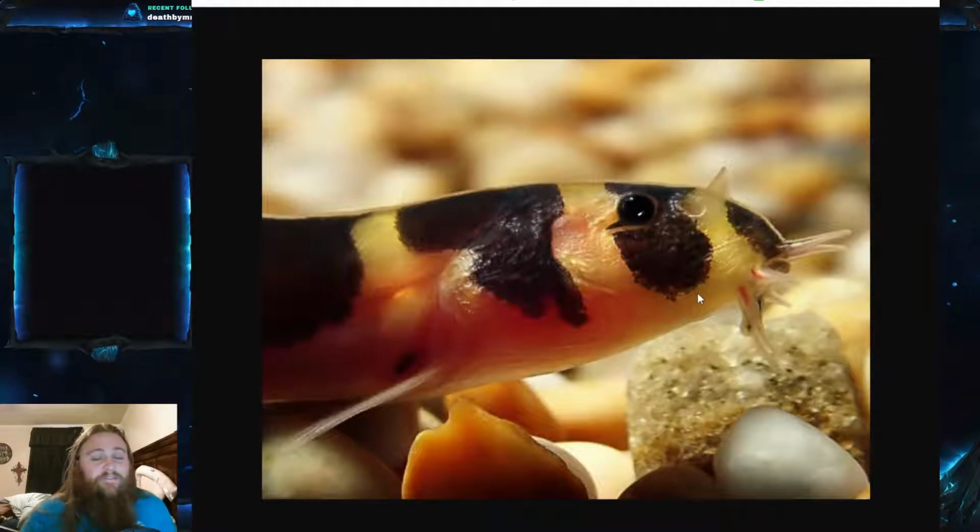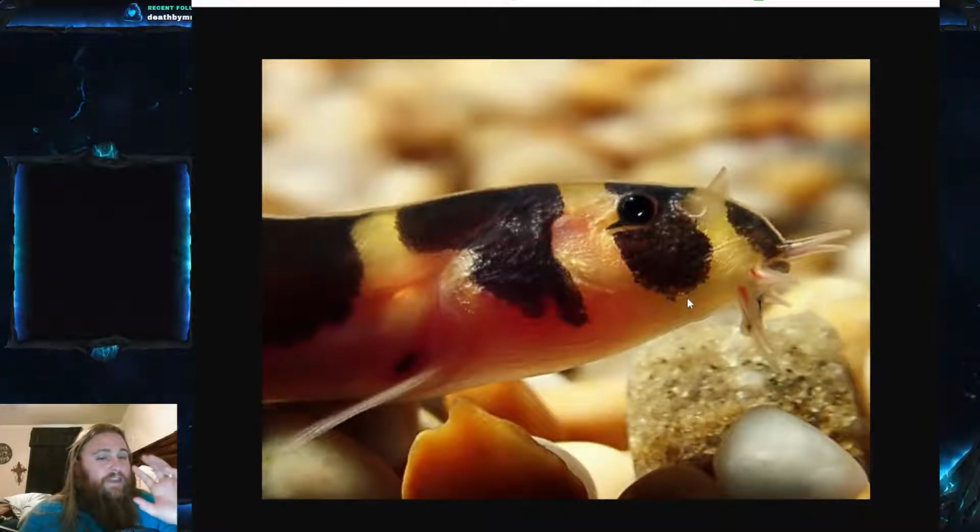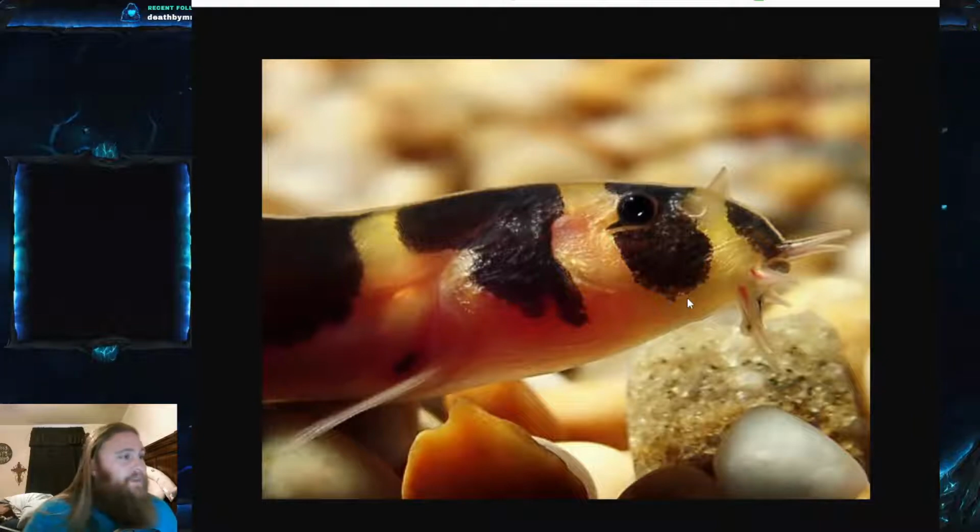They're very, very docile. They're not going to nip at other fish. They're just a really good fish, as long as you get the water chemistry right, which you need warmer water that's slightly harder. That's basically it.